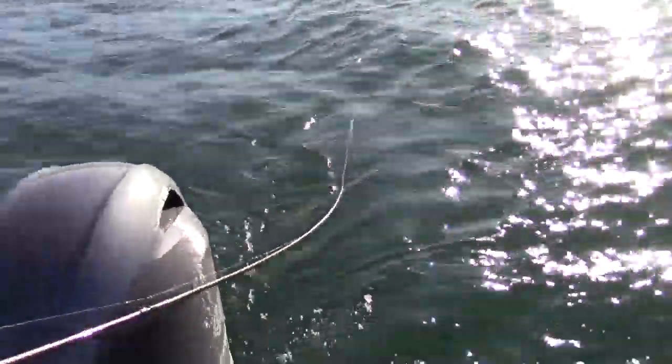Here he comes. Whoa, nice fish. Beautiful. Where's he at? It's right out there, about 20 feet down. Oh, nice fish. That's what you come to Lake Shasta for. Right in the sun, I can't see what I'm doing.